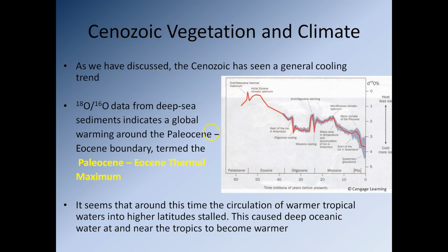And it seems that around this time, the circulation of warmer tropical waters into higher latitudes actually stalled. And what happened is this caused deep ocean water in the tropics to become warmer. So think about it this way.